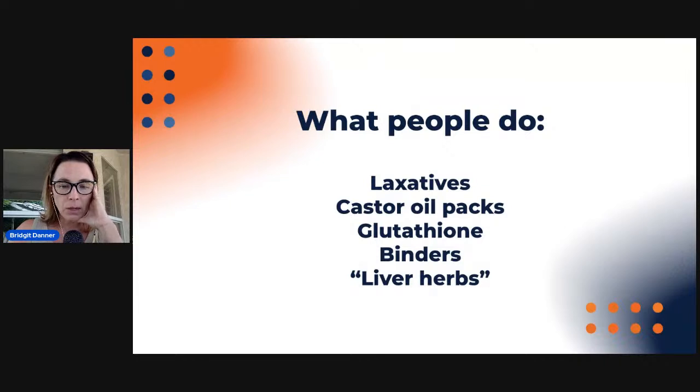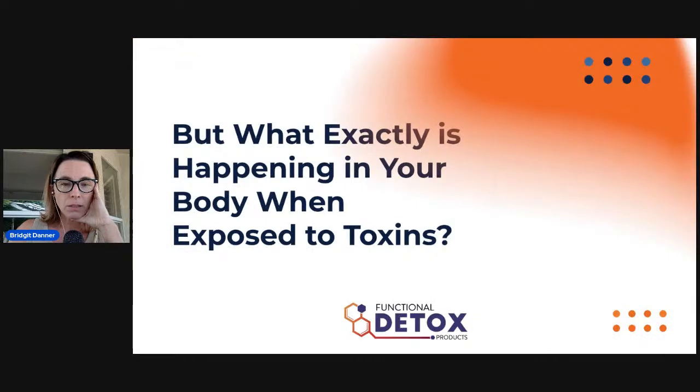Some other things that people may do is buy some kind of liver support, right? Or, in our community, you may know more to do castor oil packs and glutathione and binders. So all these things are supportive of detox, but they're really just sort of throwing it out there, or a kind of mainstream approach to things. So let's really dive into what is happening when our bodies are exposed to a toxic load.